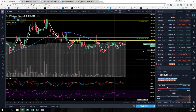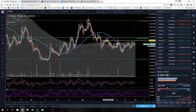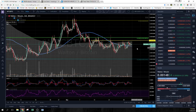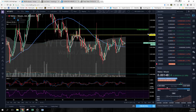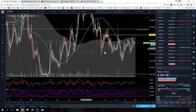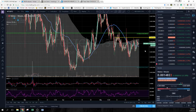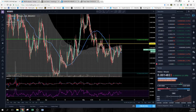If we can see, as we can see on the boss method, we've set up quite nicely and we're white above blue, but we definitely need to see it clear that line before we can get into some positive momentum. I really like the 231 as well. That's currently on a kind of uptrend, and I think that's going to help the blue to turn around. Looks to me like that blue might be starting a new cycle as well. So that's definitely something positive. So that's Walton Chain.